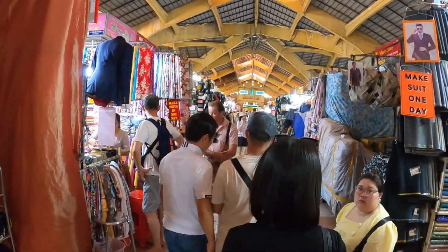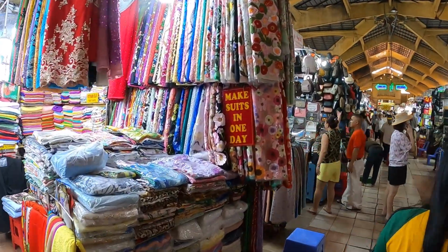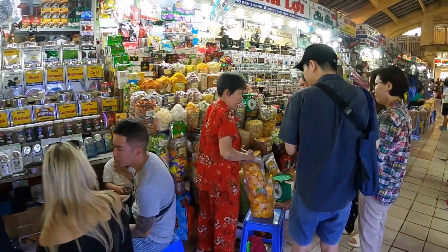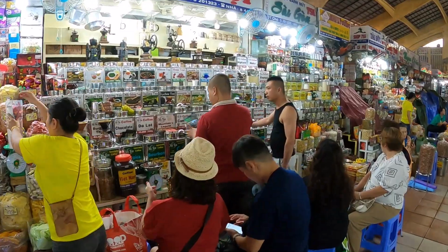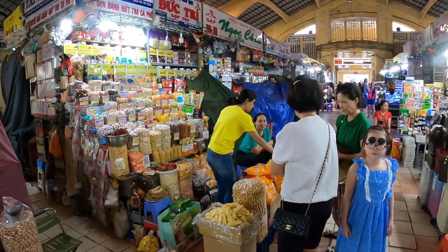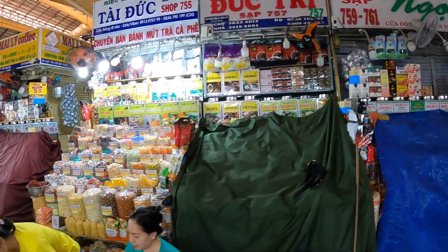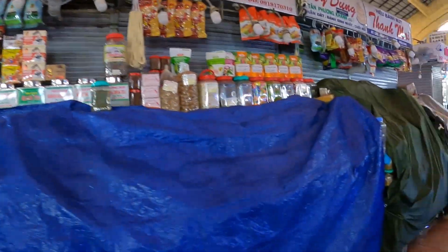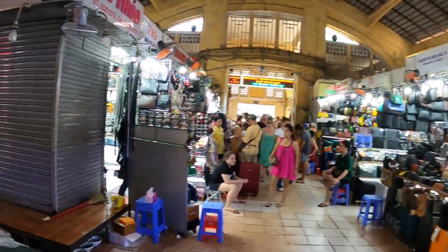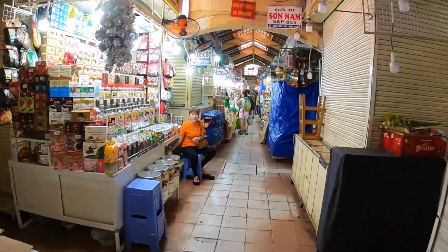And here we have materials for suits and dresses that can be made in one day. All the teas here and sweets and coffees. They do like their coffee in Vietnam. Dried fruits and nuts. As you can see, although it's Tet, the majority of the places in here are open. There's one or two that are closed.